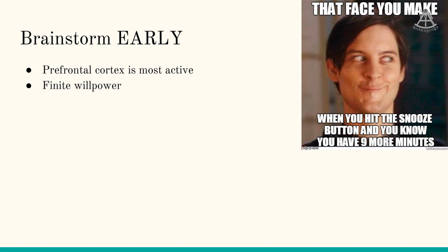This is going to disappoint you. We have a finite amount of willpower. Researchers have shown that our willpower is finite and diminishes by the end of the day, which is why most people cheat on diets and spouses after work. It's not because that's when it's convenient. It's because that's when you are tapped and most likely to make a poor choice.